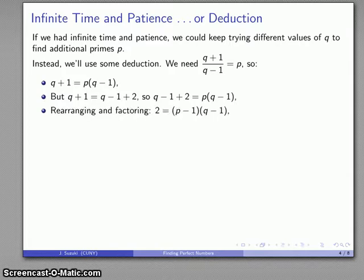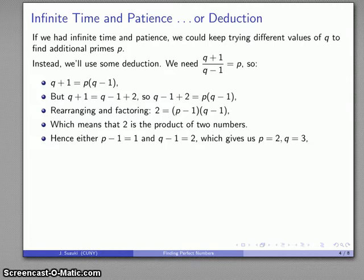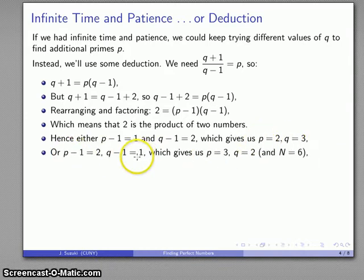So let's rearrange our terms, and we find that 2 is (P minus 1) times (Q minus 1). Now, I'm not going to do the full algebraic derivation here. I suggest you convince yourself that if I do that, I do actually get 2 as the product (P minus 1) times (Q minus 1), and that tells me that 2 is the product of two numbers. Well, 2 is also prime, which means that one of these numbers is 1, and the other one's going to be 2. So either P minus 1 is 1, and Q minus 1 is 2, which gives us the solution P equals 2, Q equals 3, or vice versa. P minus 1 is 2, Q minus 1 is 1, and again, P is 3, Q is 2, and in both cases we get N equals 6 as our perfect number.